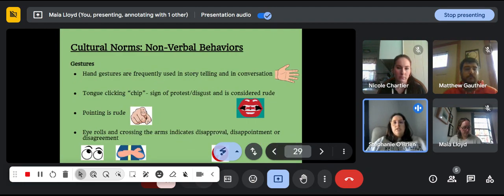In terms of gestures, hand gestures are frequently used in storytelling and conversation. Tongue clicking, also known as a chip, is a sign of protest and disgust and is considered rude. Pointing is also rude. So if you pointed to a student to tell them to come here, they might perceive that as very rude. And then eye rolls, crossing the arms, indicate disapproval, disappointment, or disagreement with what you are saying.